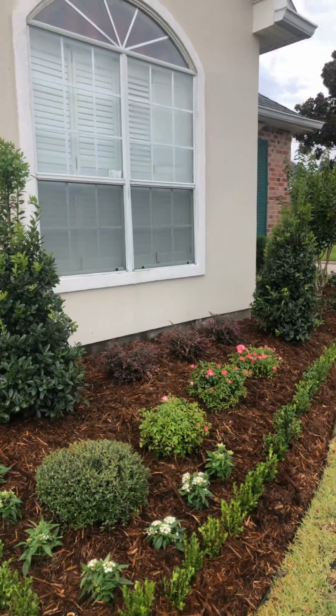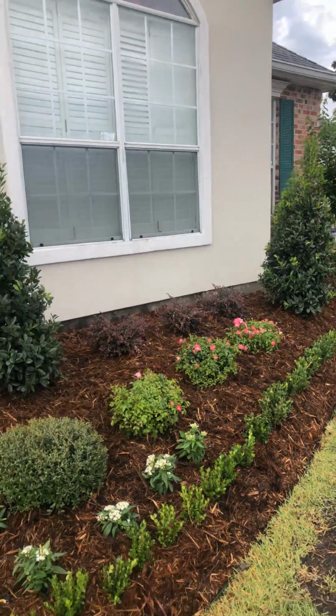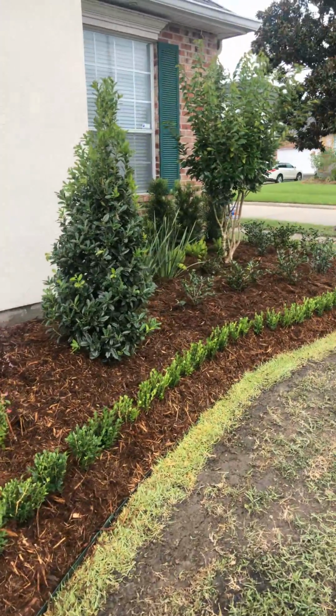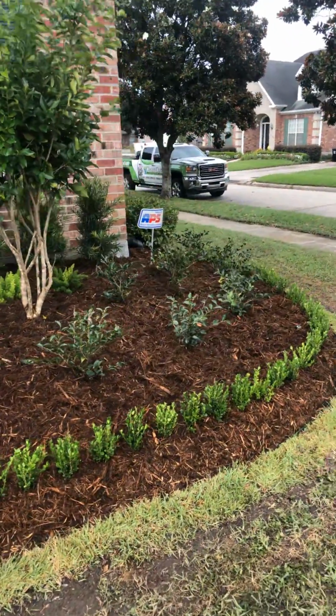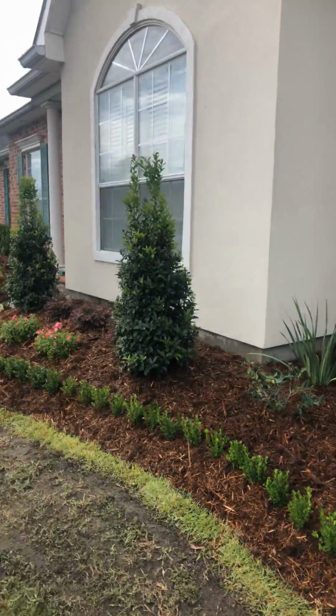As we make our way to the right, we got some nice oak leaf holly in front of the stucco, kind of give a little accent. And you can see as we make our way over here, everything looks really good, came out nice. Take a look at the before pictures. This place was a total wreck before we got here.